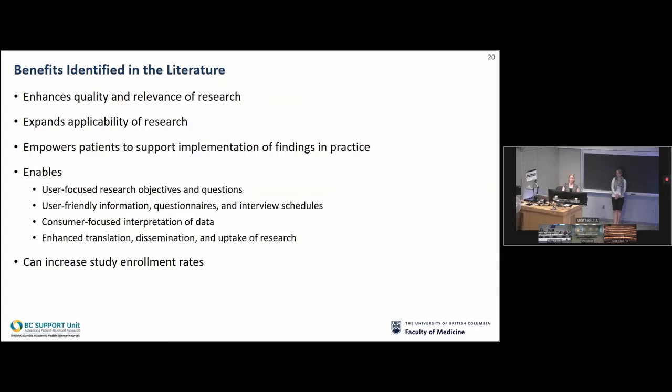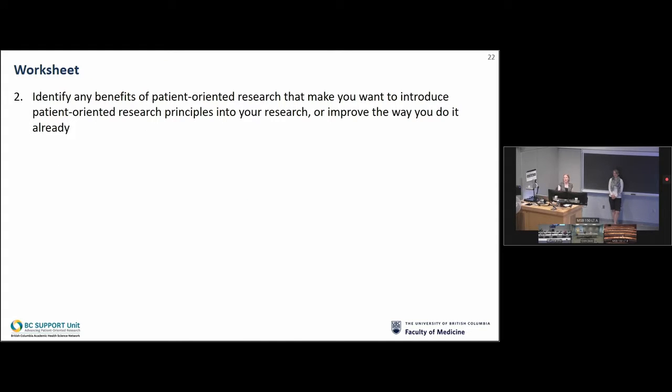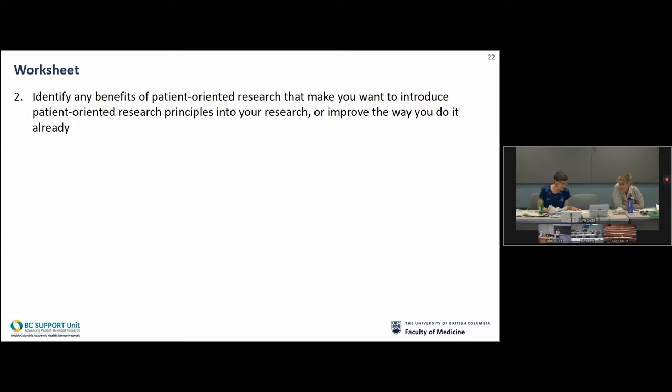So, workshop agenda. Arrival and lunch has happened. So we're going to go through some introduction and workshop objectives and some definitions about patient-oriented research. And then we're going to talk about the benefits and the value of patient-oriented research, when and how to engage patient partners in research, and some of the ethical and cultural competency considerations around that. Have a bit of discussion on applying patient-oriented research, depending on how much discussion we can have with our three partners. We'll give you a bit of information about the tools and support that's available through the BC Support Unit, i.e. us. And then there'll be a bit of a discussion and a Q&A, and then the Faculty of Medicine has an evaluation survey as well.